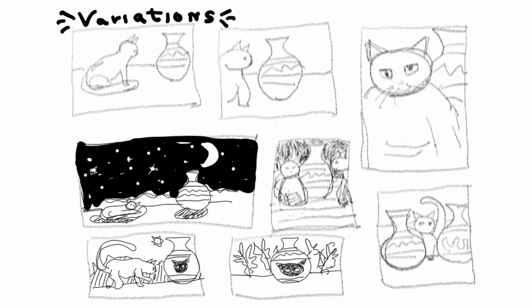Or I could have a cat lying in the desert with a vase on a moonlit night with the stars and moon shining. Or I could have a vase that's the size of the Empire State Building with a small cat up on it swatting at airplanes. There are so many ways you can take an idea and develop it with variations, just as musical composers take a simple theme or melody and make many variations with it. When you work with variations, you'll find that you come up with ideas that are even better than your original idea.